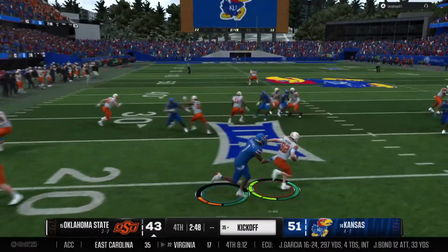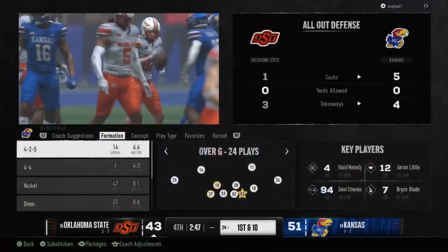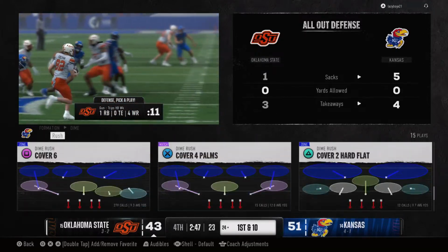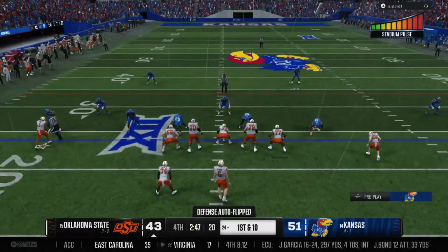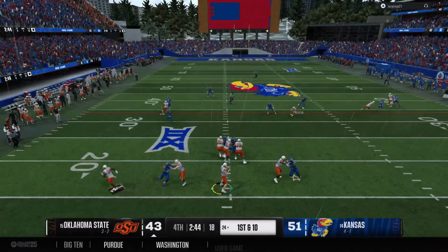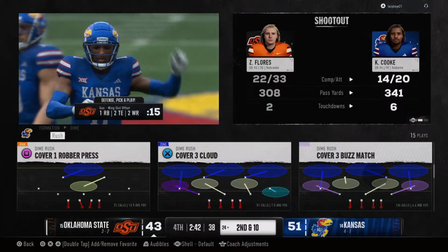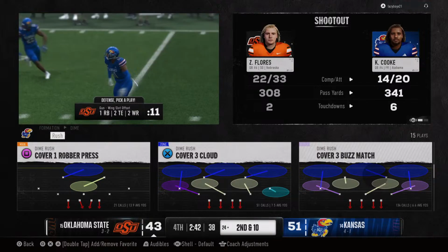From inside his own 15, looking for a crevice. Just never had a chance to shake loose, and he'll be brought down at the 24. Oklahoma State hoping to get the Pistols firing on offense. They'll come out on this drive and let it rip. Looking down the middle. Couldn't hang on to that one. This defense has already picked off 3 passes, almost had the 4th.